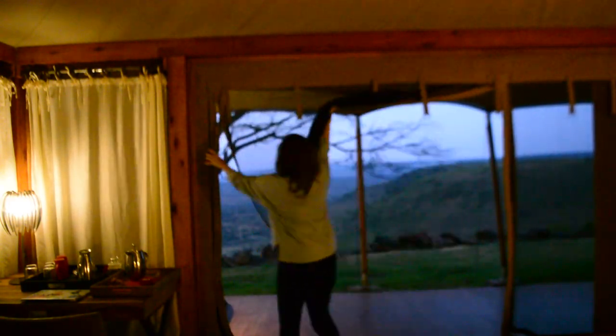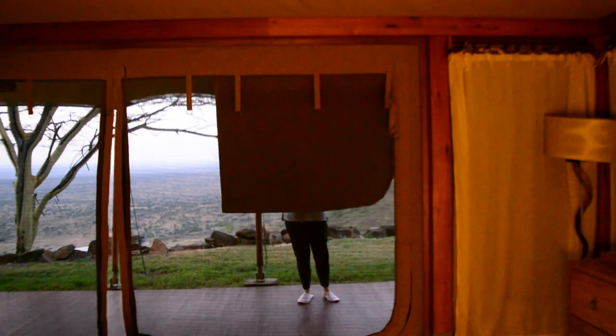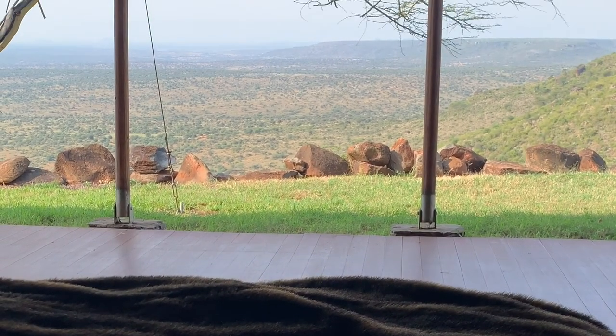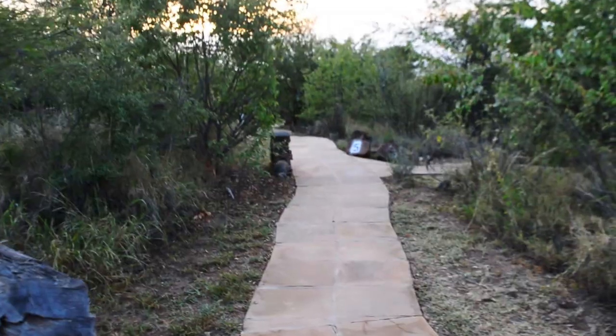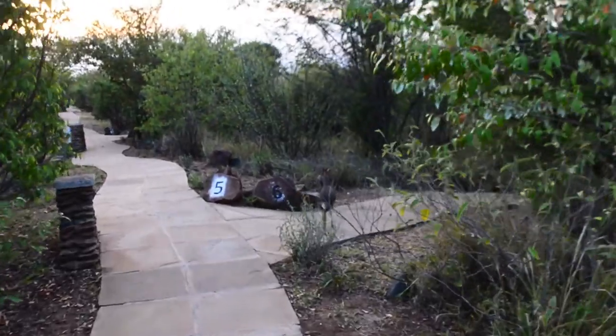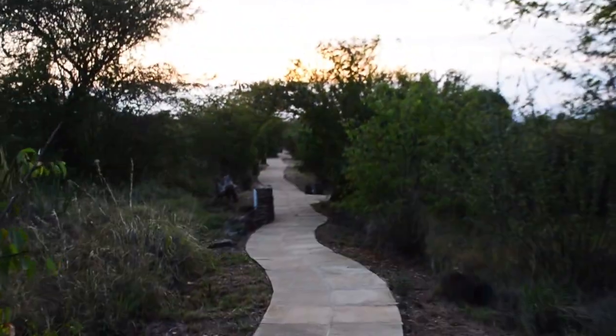I'm going to try and open up all of this so that we get the best view. At this point, I realized I wasn't going to be able to see sunrise from my room, so I quickly headed down to the other side of the camp to one of the infinity pools.